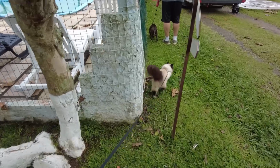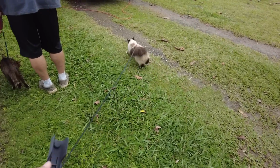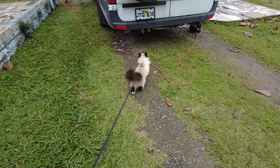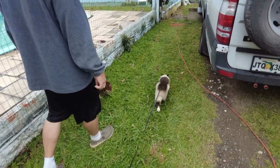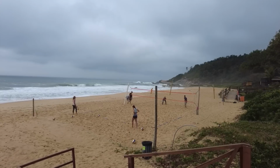Gloomy weather here at our campsite on this beautiful beach, but it did rain long enough to get our two little fur monsters out for a little walk around the campsite. But I think I felt a sprinkle or two. Time to get back in our van.